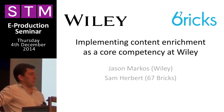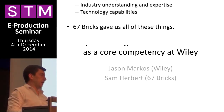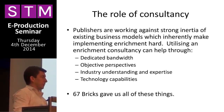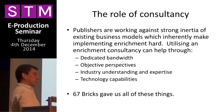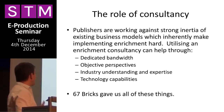The first thing I want to do is explain a little bit about why 67 Bricks are here with us as well. Content enrichment as a capability is not something that we have a lot of time to do, but most of us as publishers are under a lot of pressure to publish faster and cheaper. And content enrichment is inherently trying to say almost do it slower and more expensive, which is inherently a problem. So we're all working against a lot of inertia that's going to stop us if we don't find a way around that. So having a consultancy as a partner really helps.